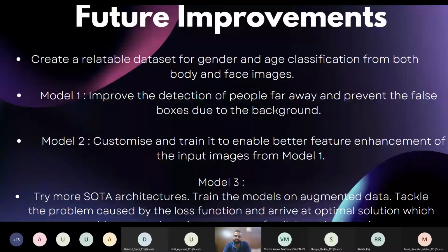So for model 1, we want to improve the human body detection from the low resolution video feed by trying more architectures. For model 2, we want to fine tune more state-of-the-art architectures and customize it for generating better super resolved images and avoid smoothening and distortions. For model 3, we would like to augment the data appropriately, try more architectures, and further improve the weighted loss function for collaborative learning to improve the accuracy for age and gender prediction.